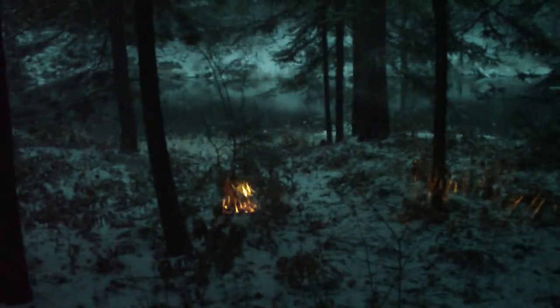Well, it's day 3 of my trapping adventure. I just woke up. Well, I got up a couple hours ago, about 2 hours ago, and lit a fire 'cause it was cold. And this is my surprise in the morning. It's nice snow. Ooh. Frosty.